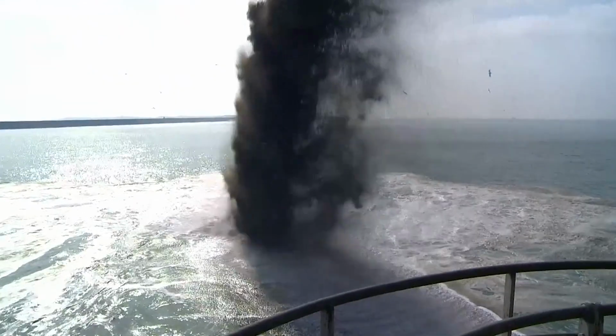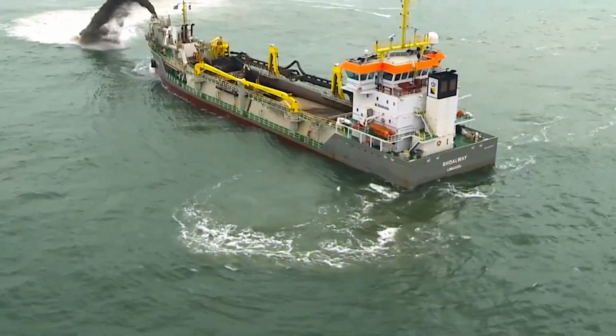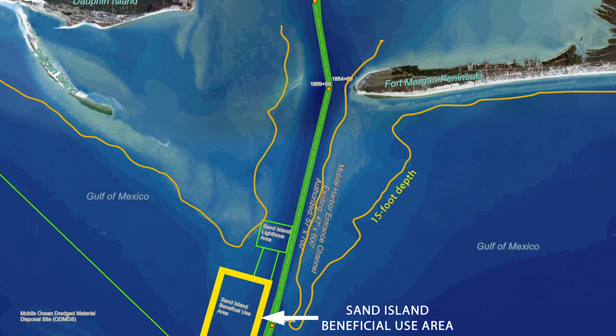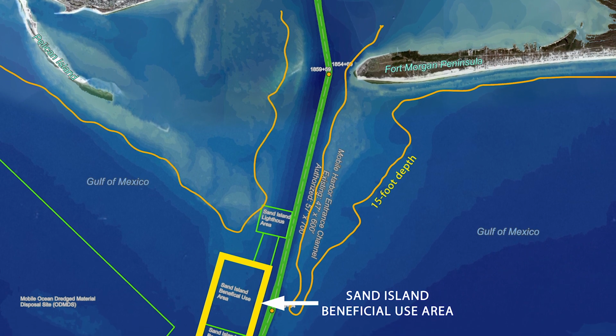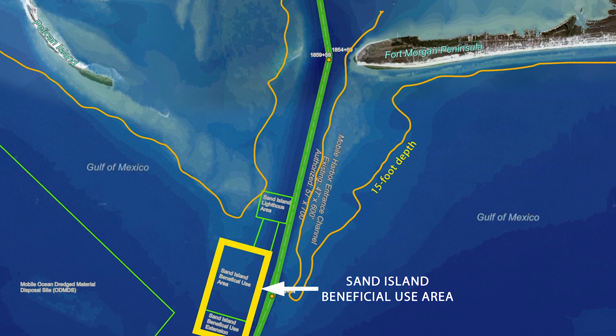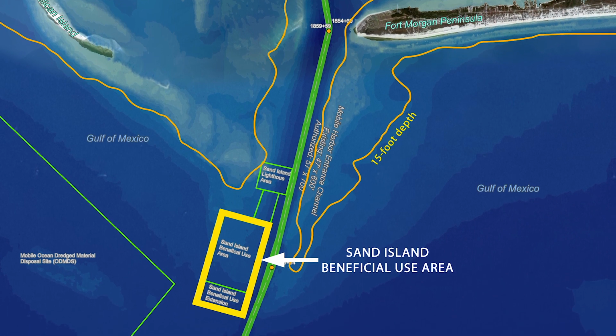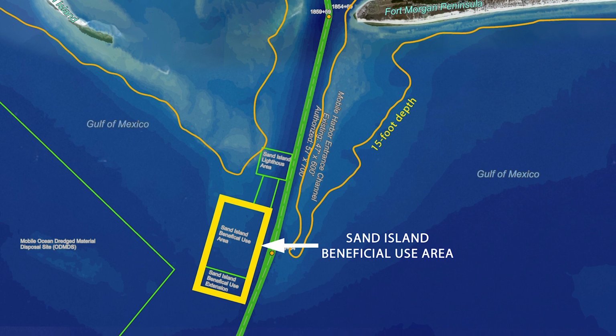We just need to spend a little bit more money and put the beach quality sand that we dredge back in the beach system. The place the sand is currently being deposited is called the Sand Island Beneficial Use Area, and it's quite ironic because it couldn't be less beneficial in that particular area. It's deep enough water, far enough south that it's removed permanently from the littoral drift that runs from east to west across the island. What we'd like to see is a real beneficial use area.